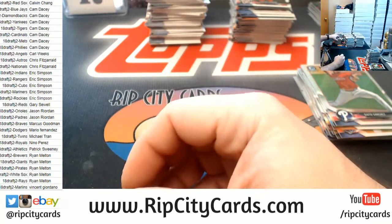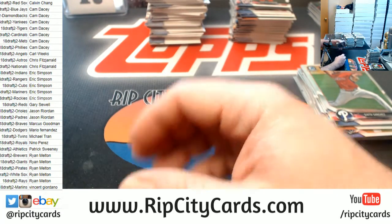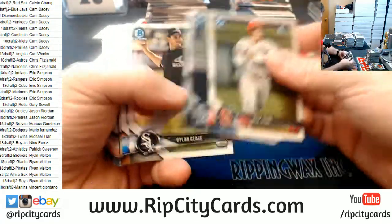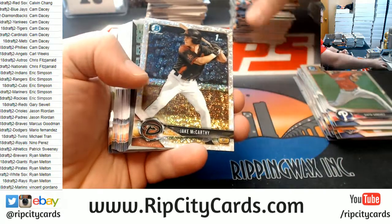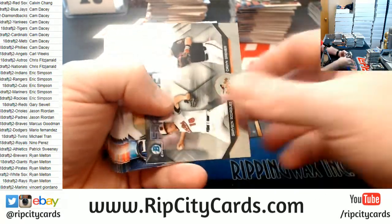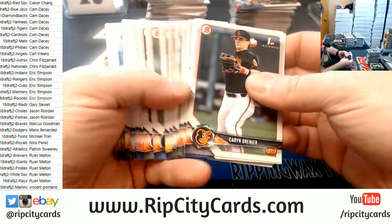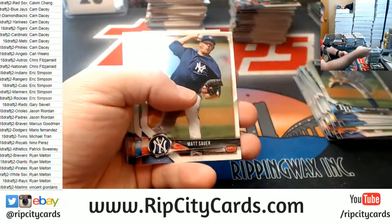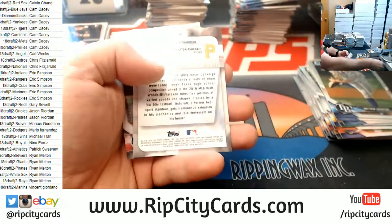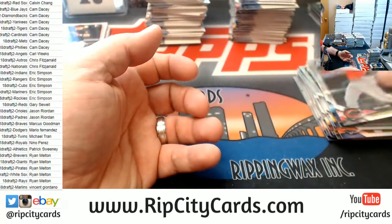A wee babe. Lenny! Lenny! Jake McCarthy, shimmer for the Diamondbacks. I haven't played that in a little bit since I got Smash Brothers. I've been working on that a little bit, but I mean, listen, any card with Lenny is a good card. Lenny.